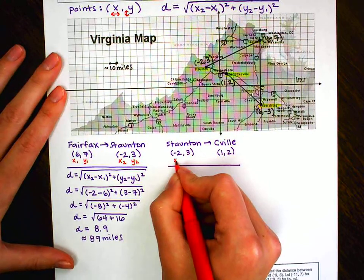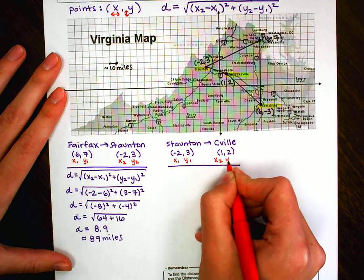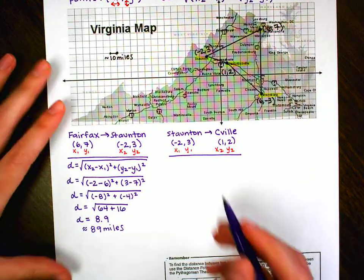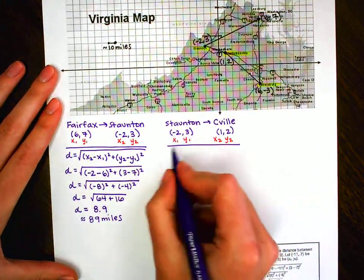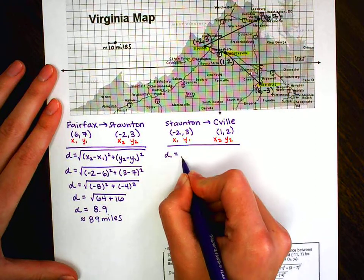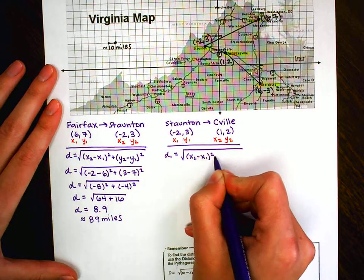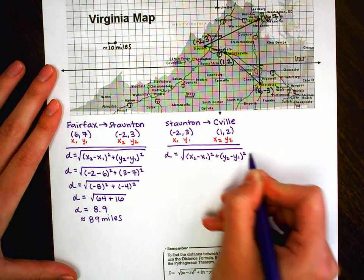Here's my first point, so x1, y1. Here's my second point, x2, y2. And I should have said this earlier, you guys should be writing all this down with me as we go. So if you need to go back, you can go back. So let's take the distance between these 2 points. It's a difference of the x coordinates squared plus a difference in the y coordinates squared.